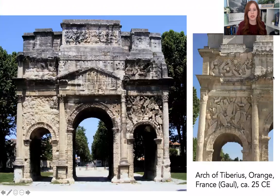Next up in France, we have Orange. So Orange, also in Gaul, France, you can call it either thing. This is the Arch of Tiberius.